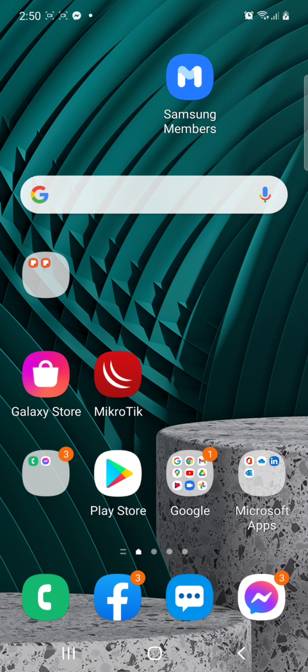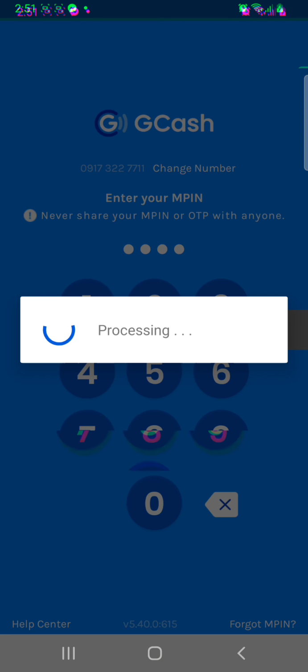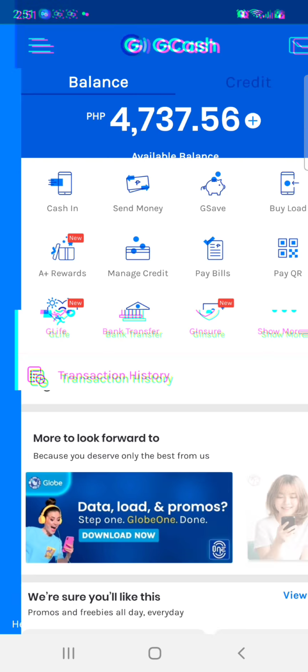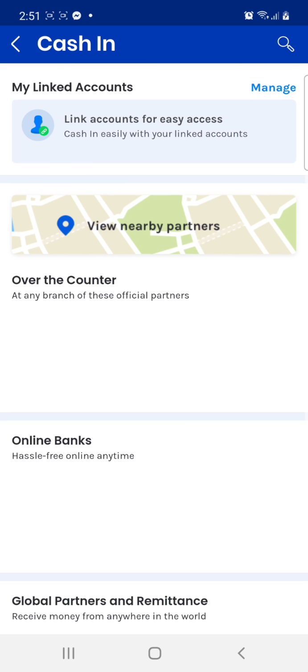Tuturuan ko po kayo kung paano mag-cash in sa GCash using my BPI account. So, i-open natin ang GCash, password, and then cash, ano lang natin guys, i-click natin ang cash in. Cash in.